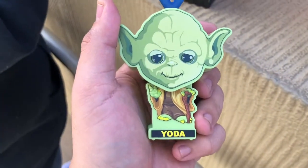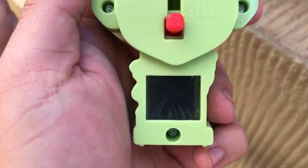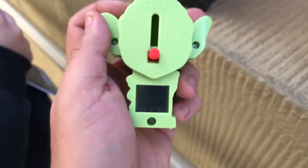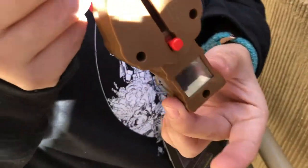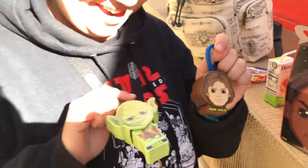So here's my Yoda toy out of the packaging. And on the back, it's got this little window. I don't think I'm going to be able to show it to you on this camera, but there's an X-Wing in there. You can kind of see it. Basically, it reflects off the roof, so there's the actual image. But it kind of makes it look like a hologram, and then it's got like the hyperspace image behind it. So that's kind of neat. And then Marzz got Han Solo, and his, of course, has the Millennium Falcon inside. Same kind of concept. That's kind of fun, and then just something you can hang on your bag. Little keychain or backpack thing. I like it. I like his ears.